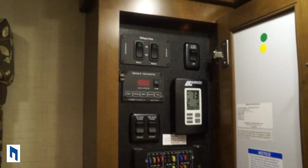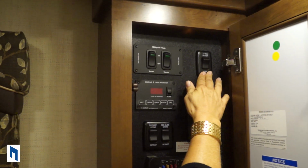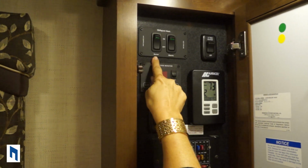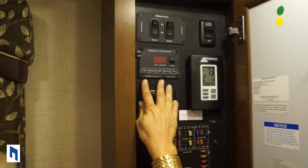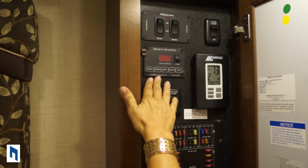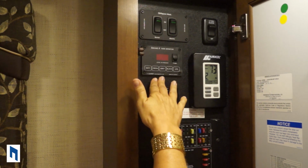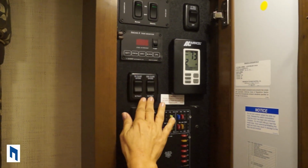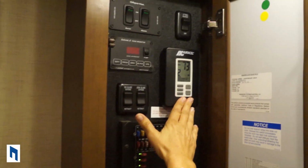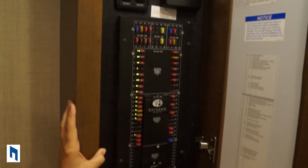As we head into the half bathroom here, I want to show you a huge feature. At the beginning here, we have the LP heater. You can turn it on from here, your Aqua-Hot, your burner, and your electric. We also have your SeeLevel II tank monitor. The other one was outside in your water bay. Here's the second one. You also have the controls for your slide outs in the back of the coach, your AC, and then this is your fuse panel.